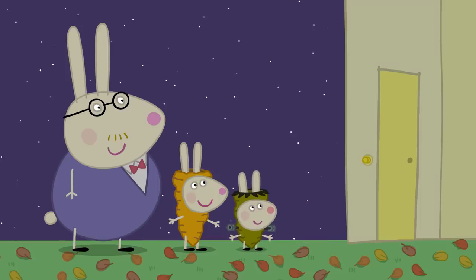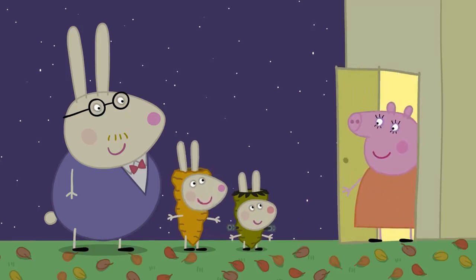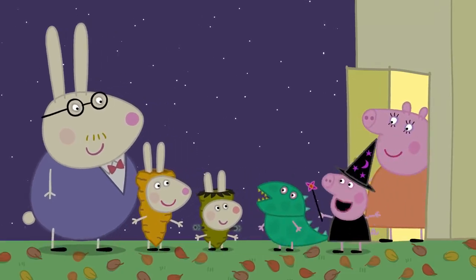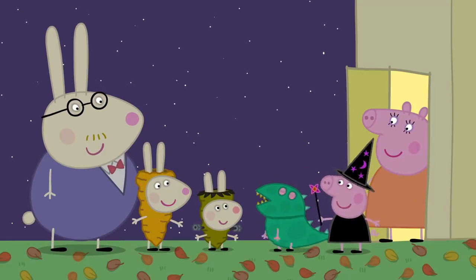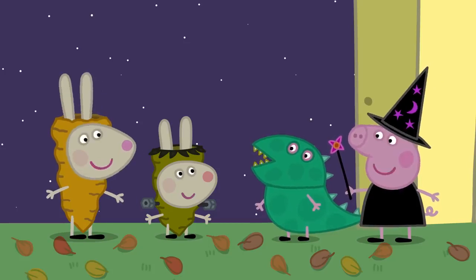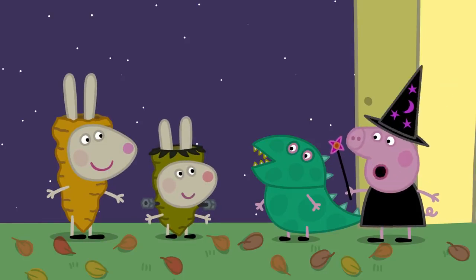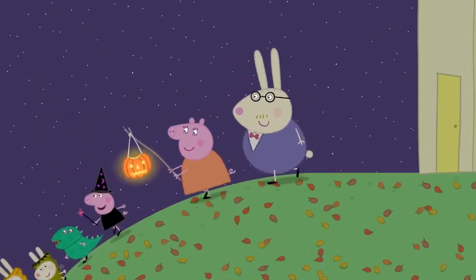Rebecca and Richard Rabbit are here with Mr. Rabbit. Oh, what a sight! Has the party started yet? No, you're very early. Hello! I'm a witch! George is a dinosaur. Grrr. What are you? I'm a carrot gone bad. Ooh! And Richard is a monster carrot. Is that what a monster carrot looks like? Yes. Let's go and get the others for the party.